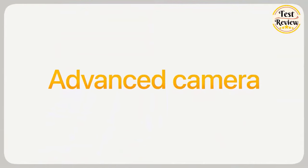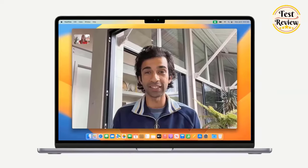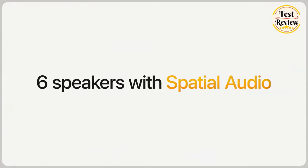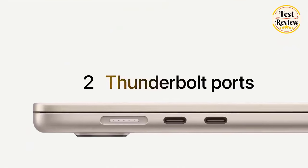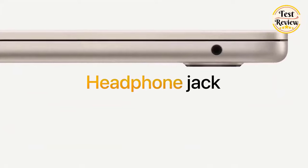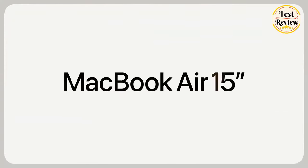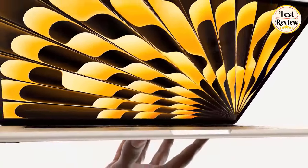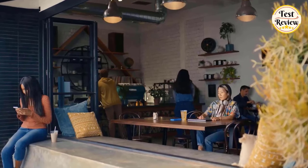The device boasts advanced camera and audio capabilities, including a 1080p FaceTime HD camera and a 6-speaker system with spatial audio. It facilitates fast and easy connections with 2 Thunderbolt ports, a headphone jack, and MagSafe charging. The MacBook Air 15-inch sets a new standard in portability, performance, and multimedia excellence. Every Mac comes with a 1-year limited warranty and up to 90 days of complimentary technical support.